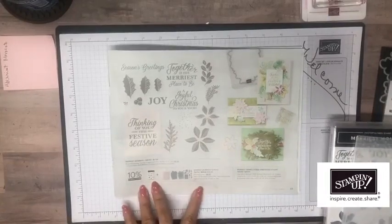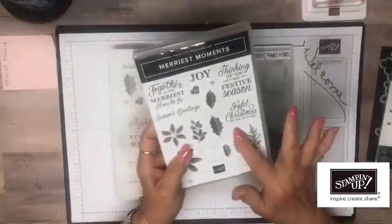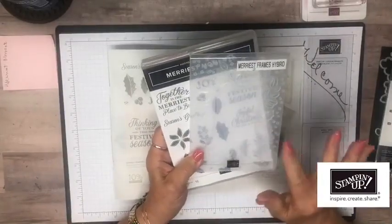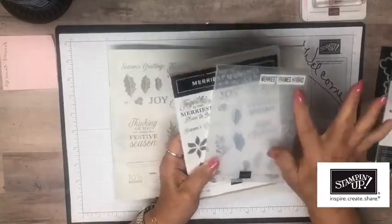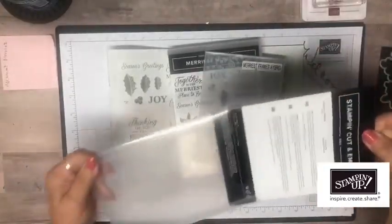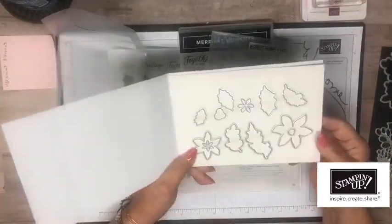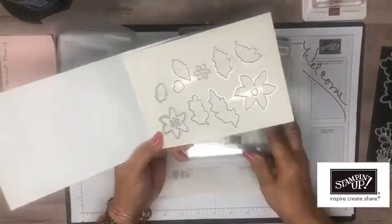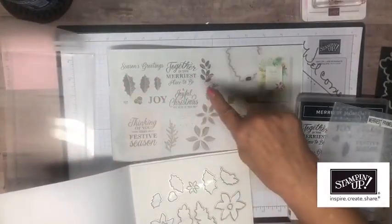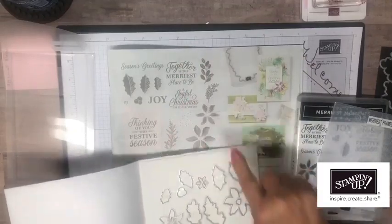And down here at the bottom, this bundle is 10% off when you purchase it as a bundle, but it includes the stamp set, the embossing folder, which is the hybrid, and I've got hybrid on here on my little note, and the dies that come with it. And that's $54. Not only that, that could qualify for a celebration item. Now, these are the dies that I have left in here, the ones that go with these little flowers. Anything that's not a sentiment is going to have a die with it.